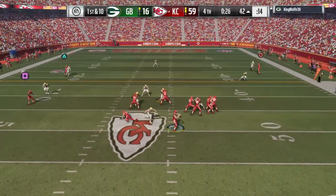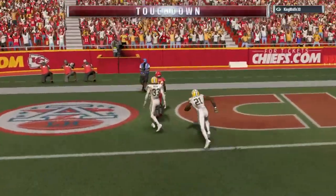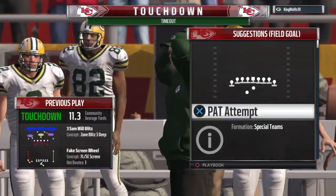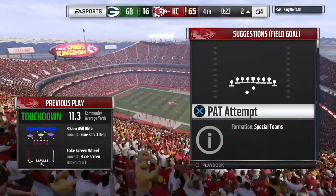Throwing now, Smith. He's going to wind up and air it out. And this is taken in at the 5. And he will get into the end zone. It's another touchdown. This thing is ugly.